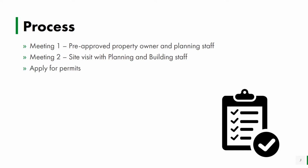Once that is done, we give them the application packet, which consists of about 5 documents that they have to fill out, as well as a plot plan that shows all of the information of the property and that shows where the cottage home will be.